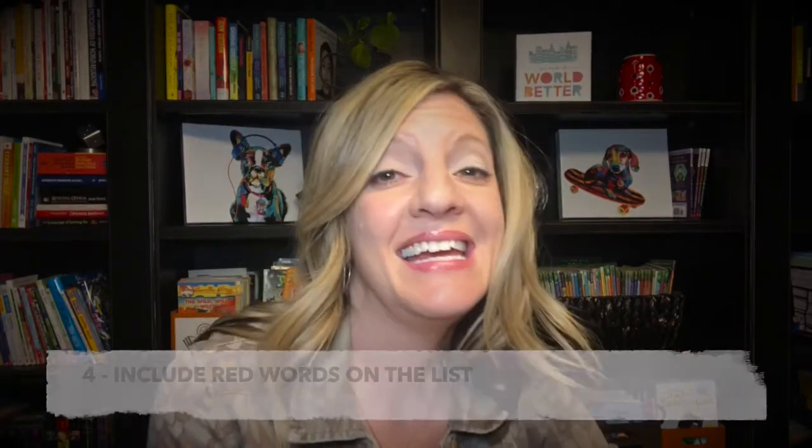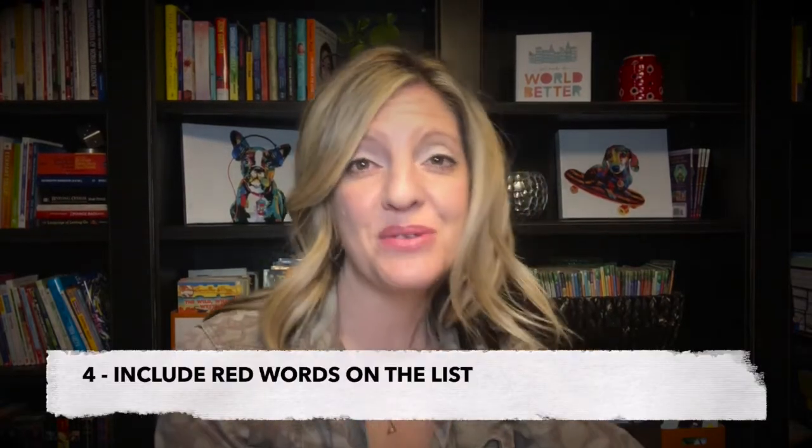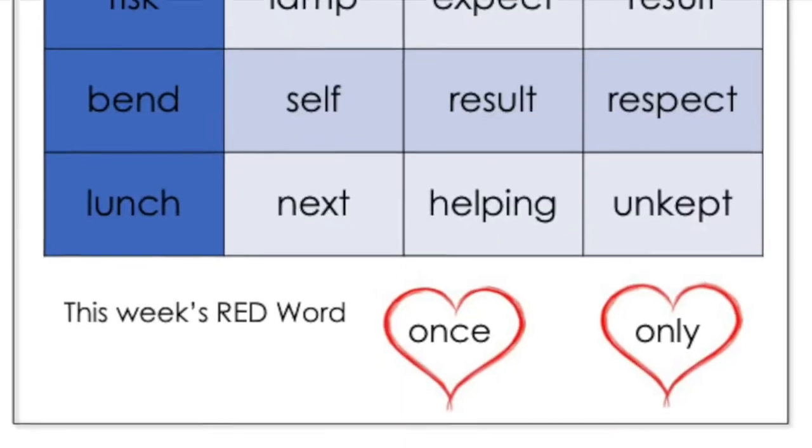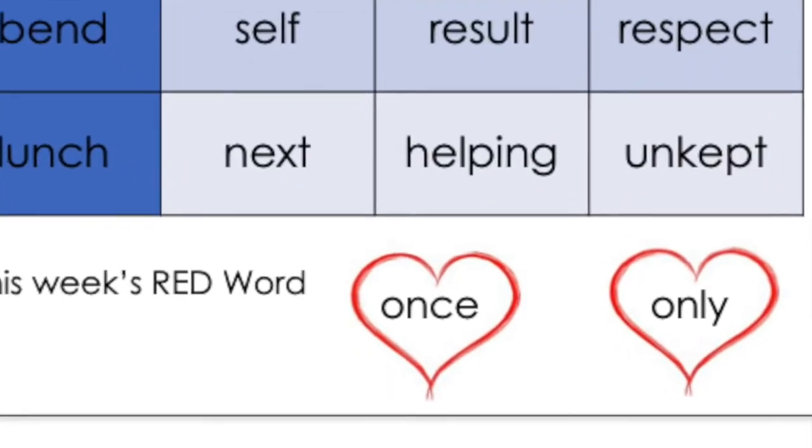So what this does is it takes out the task of memorization. The kids learn the pattern and they're practicing and they get lots of exposure with that pattern, but they're not simply memorizing words. Each spelling list should include some red words, but it should be very obvious to the parents and the students what red words they're working on this week.